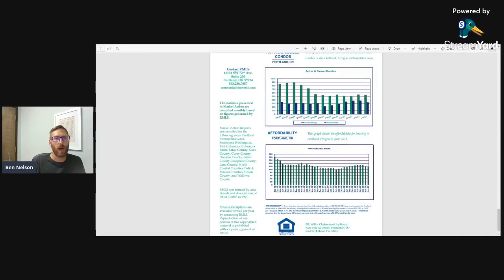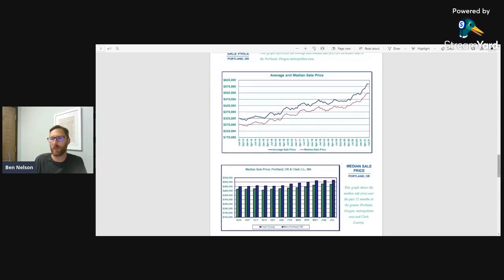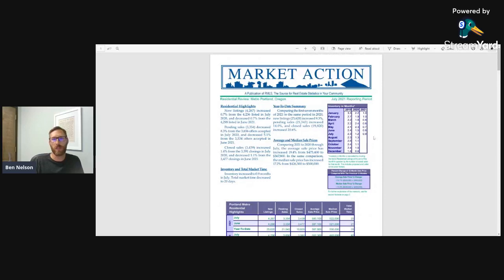There we go. So if you look at inventory levels, we're still kind of hanging around where we've always been. Gained a little bit of ground over the last couple months. Still less than 1 month of inventory though. So very, very little inventory on the market, as we've continued to see for the last year or so. It was low when it was in the twos, but it's been 1.5 or less. So we're continuing to see some inventory.